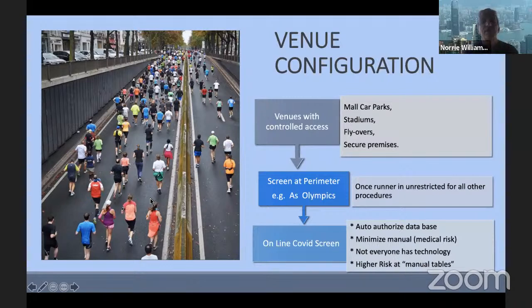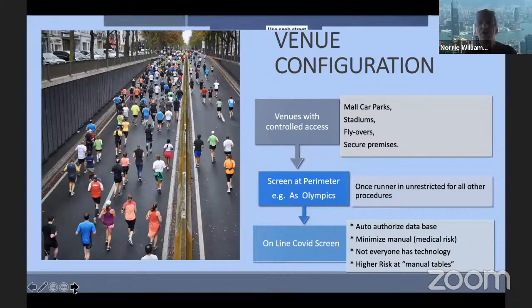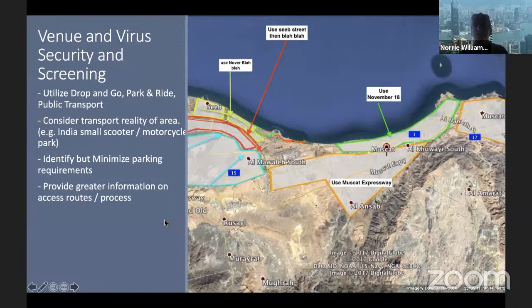Higher risks at manual tables. That's the other thing. No matter how many times you write to people or message people, there will be people who do not follow those instructions. And those instructions are new for COVID. So you've got to have a manual backup. And as soon as you go to a manual table, as soon as two people are there, you've created a potential risk item. So just try and minimize the use of those, even if you're doing queuing. And as I say, again, my experience in Asia is that you guys are incredibly well disciplined and much more reasonable to work with.